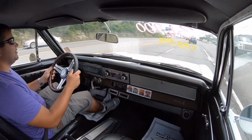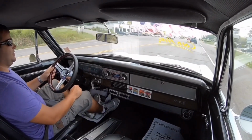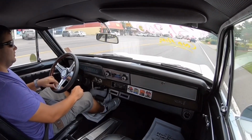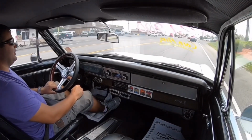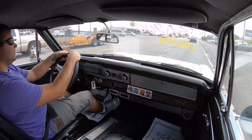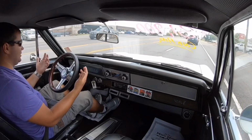Steering's nice and tight. As soon as I turn, it turns. Check our brakes. Brakes are very good. Almost stopped instantly. Yeah, they feel great. Really enjoying this nice AC in here too. It's blowing really hard.